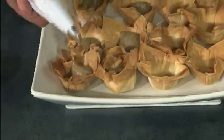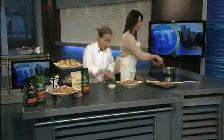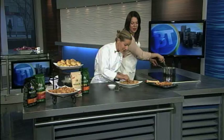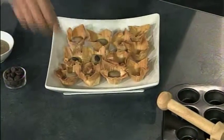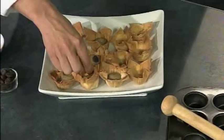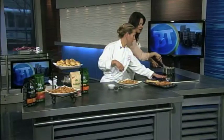Yes, you could garnish these little guys with chocolate covered coffee beans if you wanted to. These are actually chocolate. A little extra jolt on top there. Okay, perfect, Marnie. I guess I'm going to keep going on this to make sure it doesn't burn. You know what? Yeah, I'll turn it up.